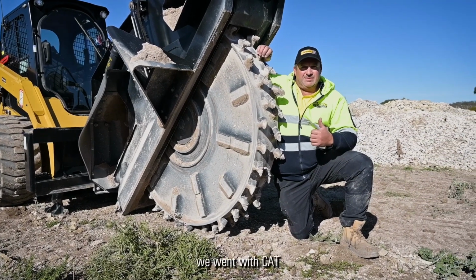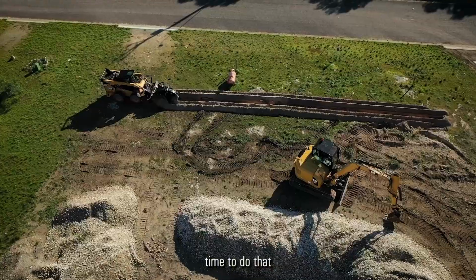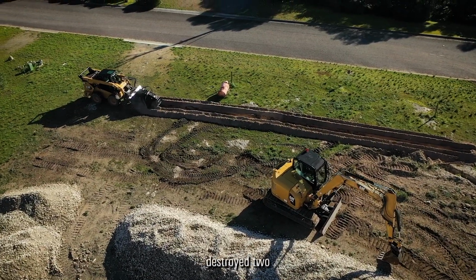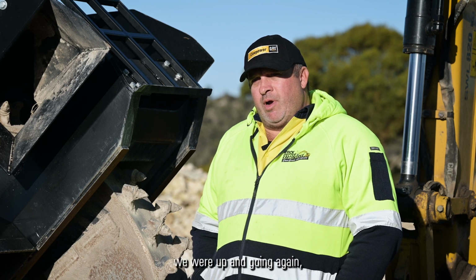One of the big reasons we went with Cat machinery was the local servicing. I'm no mechanic, I haven't got time to do that. And just the other day, I had a stuff up on a machine, destroyed 2 hydraulic hoses, we're in a hell of a hurry. Rang Lou from Cav Power. Within an hour we're up and going again, which is important for our business.